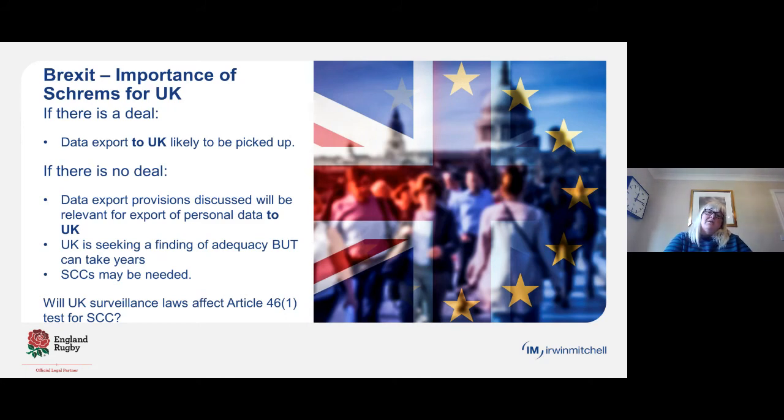If there is no deal, however, and we end up with a no deal Brexit, then it does mean that hoops will need to be jumped through in order to export the data to the UK. And in terms of the likelihood of a deal by December, I think in the press over the last couple of days, it's been saying that it's looking less likely. If there is no deal, what the UK has said is that they will be looking for an adequacy decision. So essentially the argument is that they will want the EU to recognise that because we're going to preserve GDPR after Brexit, we have the same level of protection of personal data as we did before Brexit, and therefore we should be given an adequacy decision.